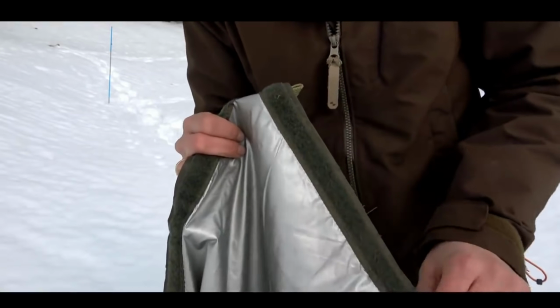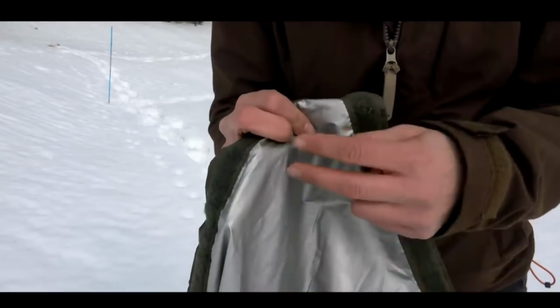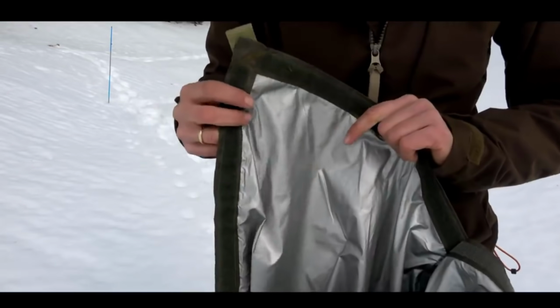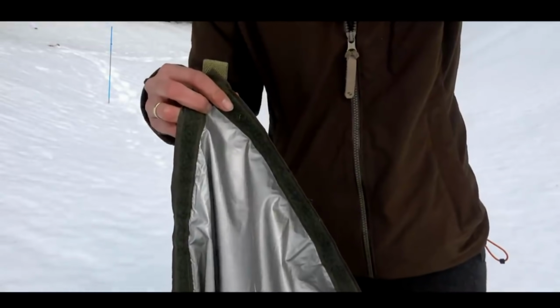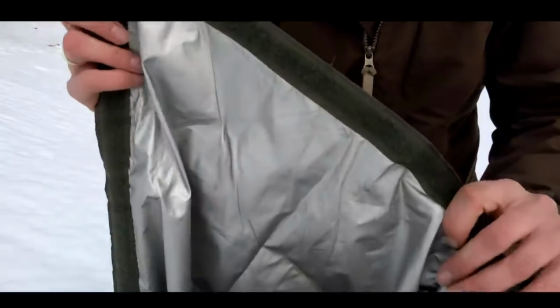Today I have a reflector top with me. You see it here. I have the silver side here, and this makes the body warmth stay in my hole tonight and not outside.